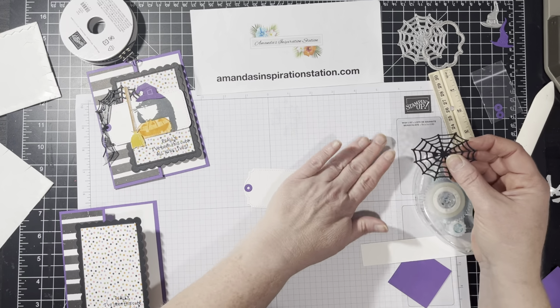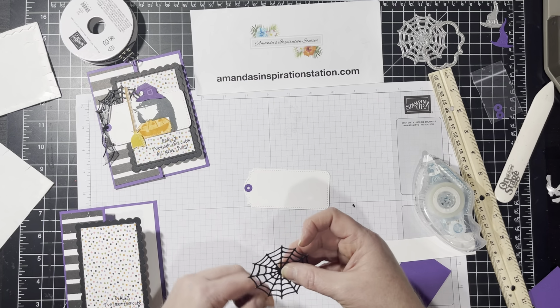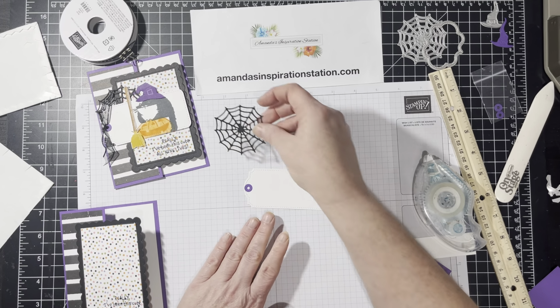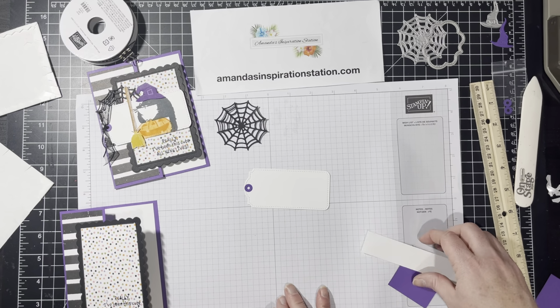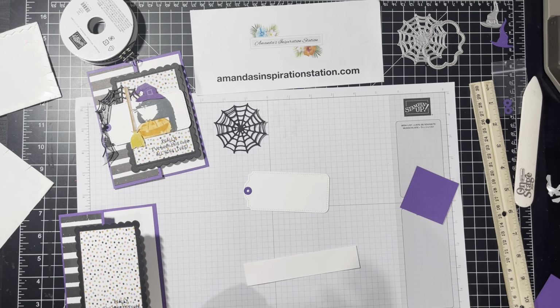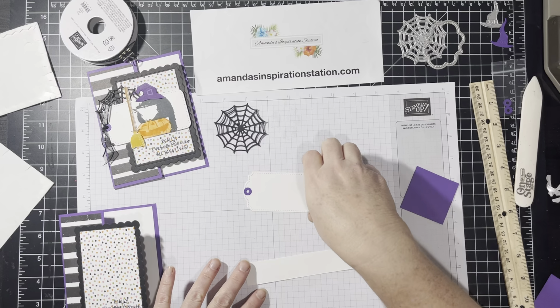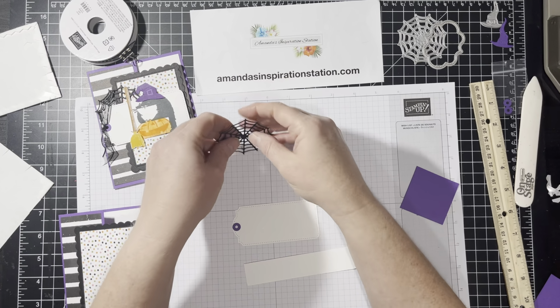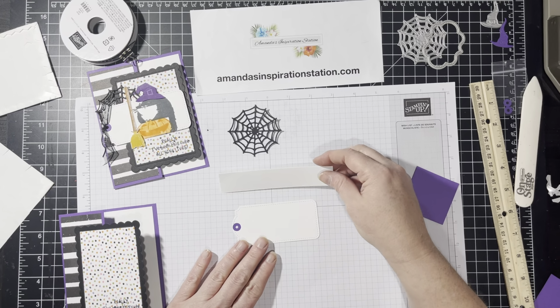And also for the sake of the video, I went ahead and cut one of these spider webs out. I like these spider webs. I will be honest, a couple years ago, Stampin' Up did an embossing folder that was spider webs, and it's retired now, but I just think that would be even the icing on the cake to all of these products, because it would be so cute. So if you have that at home, I would definitely recommend adding that to some of your Halloween projects, because it would be so cute.